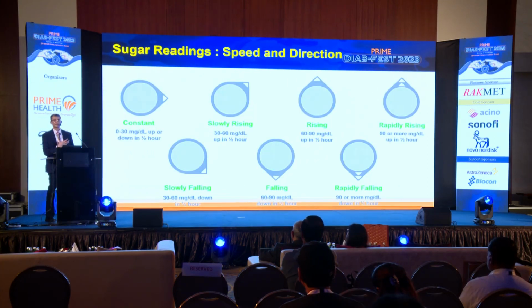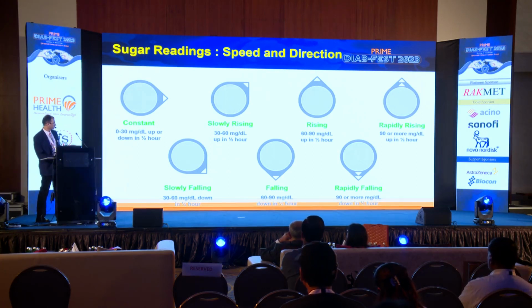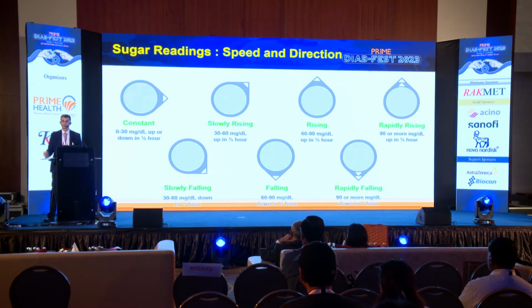So this is the way it shows the trend. You can see here, if the sugar is maintaining at a level, it will show this sign. If it's rising, it will show like this. Again, if it's very fast rising, it will show you up and the 2 arrows here. Falling, it will suggest you that it's falling, and then rapidly falling will be down, 2 arrows. So this will tell you to take the action if the sugar is going low or high.